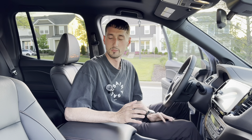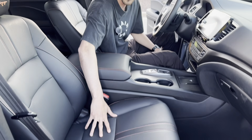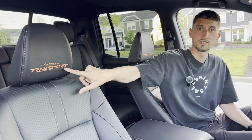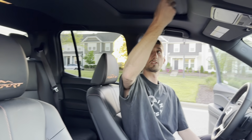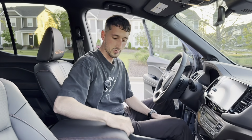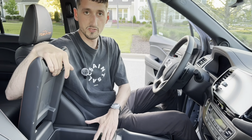So sitting up front on the 2024 Honda Ridgeline Trailsport, we have these nice leather seats with the orange stitching, perforated leather, and the Trailsport embossed inside the headrest. This one comes equipped with a sunroof that you can open up or tilt up. In the middle, you have a super deep center console with plenty of storage space.